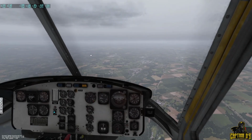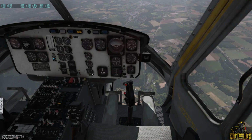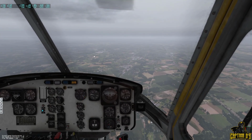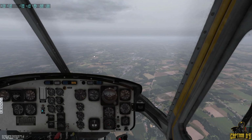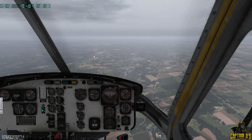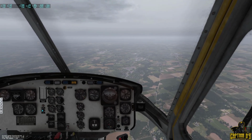Alright, we do have a master caution, and that's just because we've entered the 30-minute reserve of the fuel. Alright, so we're passing over the field. Let's go ahead and turn around here.